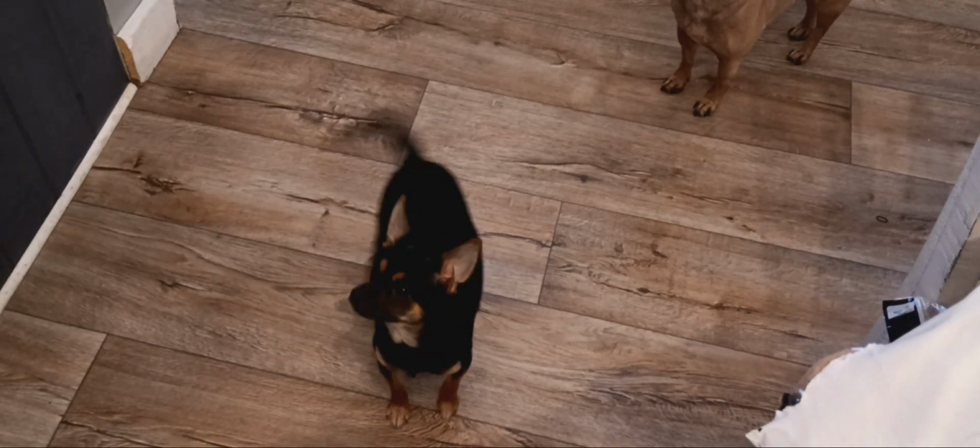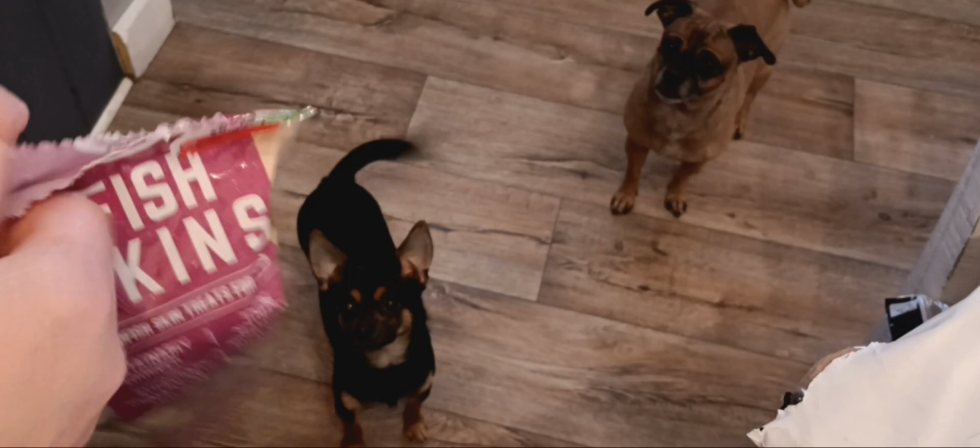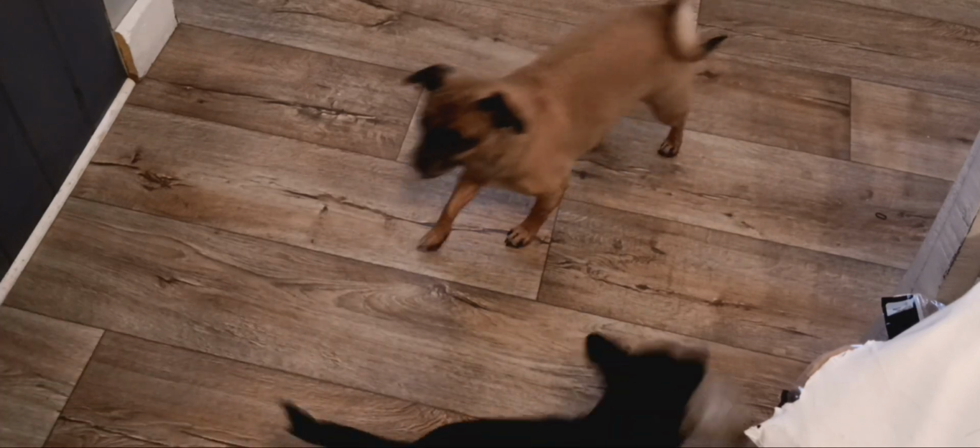All right, I'm going to show you guys. This is something that they absolutely go nuts for. It's fish skin. It's one of the healthiest dog treats. That's good for them. Healthy fat. Look at her. She wants it so bad. It's good for their teeth. This is what it looks like. Here you go.